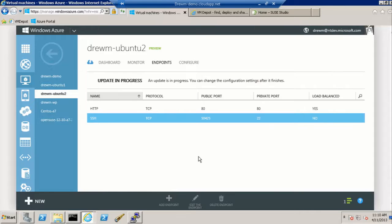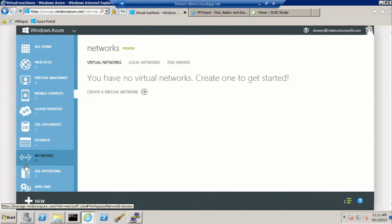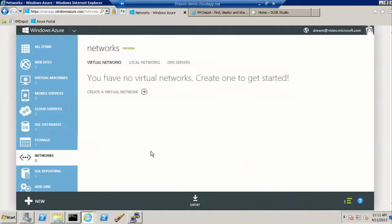Okay. So we talked a little. Now these machines are all set up outside of a virtual network. I want to look a little bit at what it looks like to build out that virtual network and then how that changes the deployment of your machines. So in a virtual network, I don't have anything created yet. I'm going to go ahead and create a virtual network.